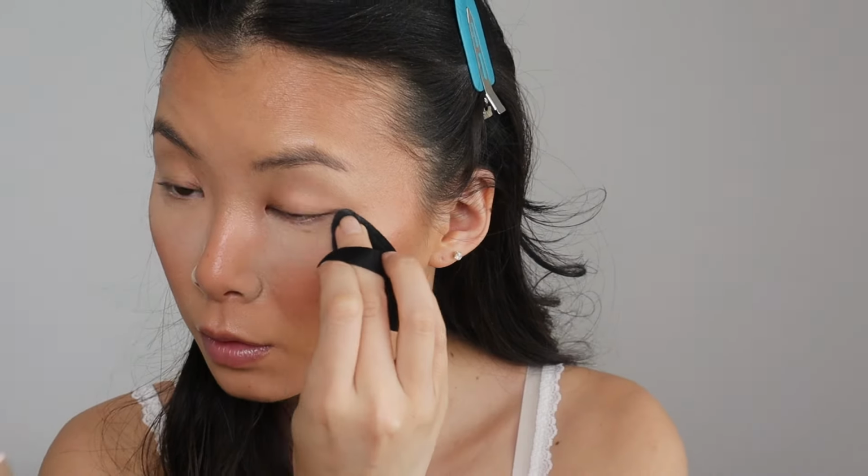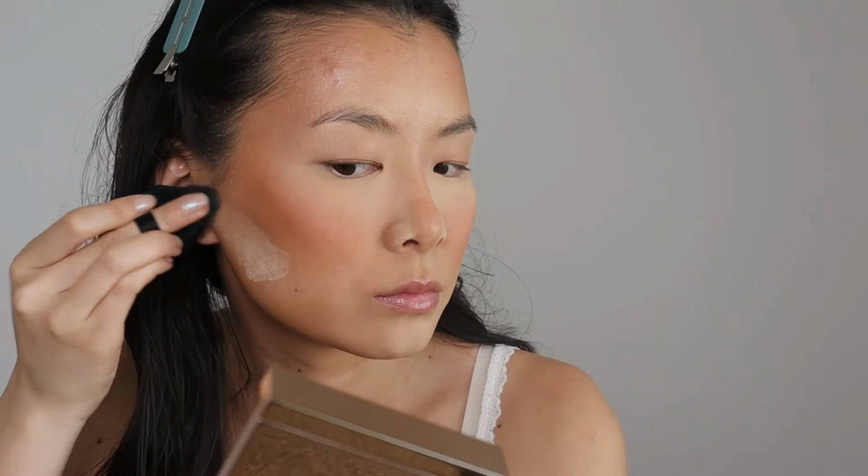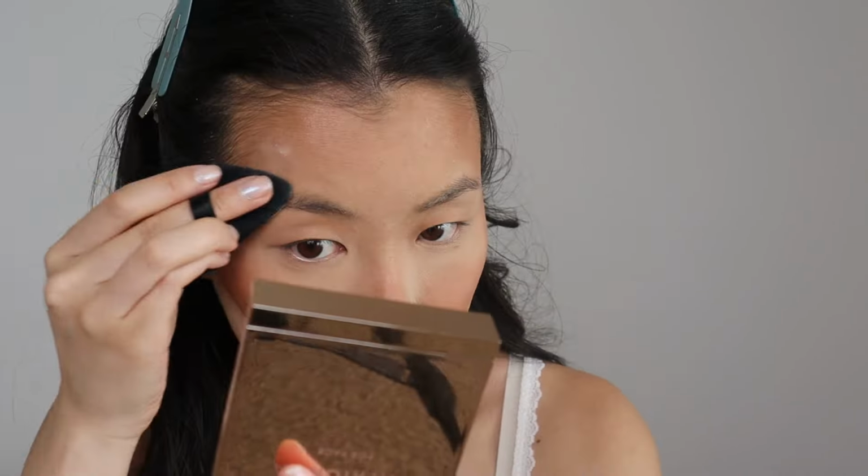I like using a puff whenever I do my under eyes, just to make sure it looks nice and smooth. I find a brush just doesn't look as good. I really enjoy this powder. It just makes your skin look really smooth and airbrushed. Like, look under my eyes. They look so smooth.